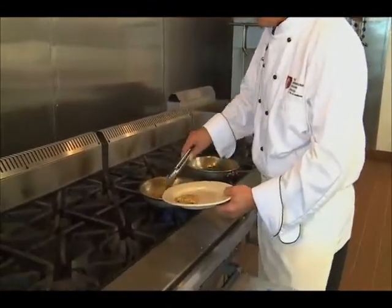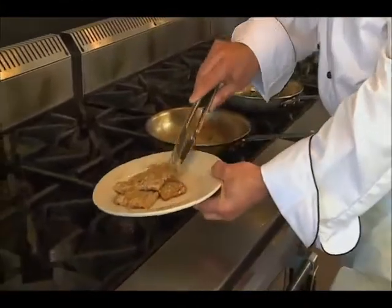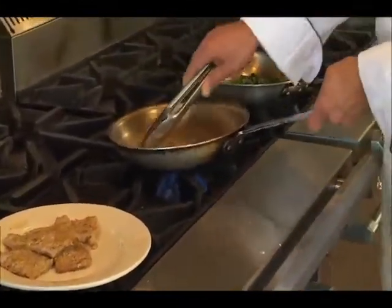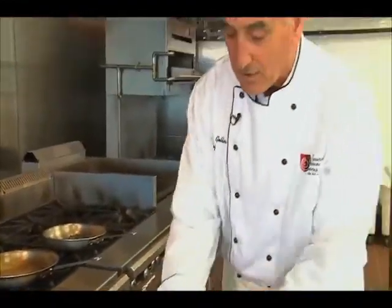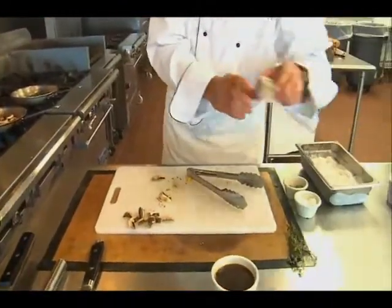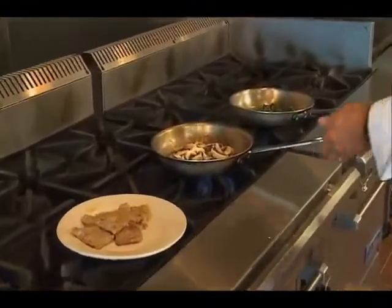Okay. The veal is now browned off, so I'll take it out of the sauté pan. Set it aside here in a warm area. Now what we have is the drippings from the veal. To that we're going to add mushrooms, a little bit of fresh thyme. We'll toss them a little bit.